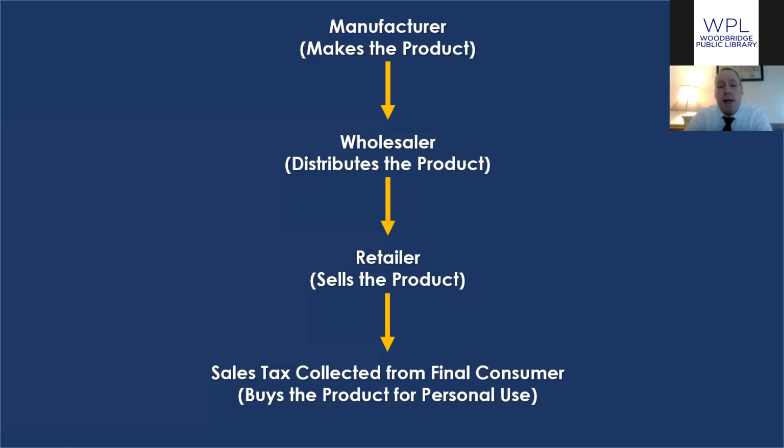The retailer, again, is not buying these rubber balls for their personal use. They're buying to put them in their store so customers can come in and buy them. So the retailer as well will use the ST3, the resale certificate, presented to the wholesaler to exempt the retailer from having to pay sales tax on the purchase of the rubber balls. So now the retailer has 100 of these balls. They put them in their stores in those big plastic bins. Not plastic, whatever it is, metal. You've all seen them when you go to like Toys R Us.